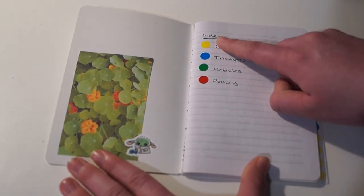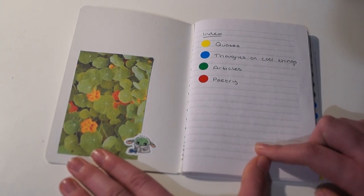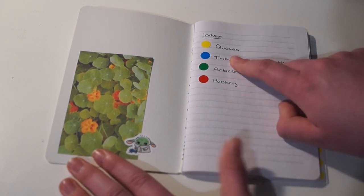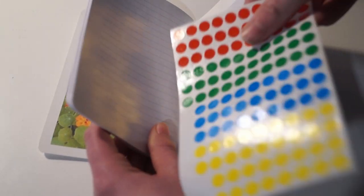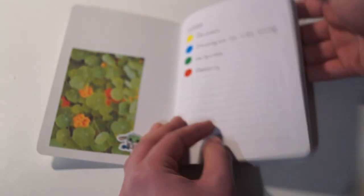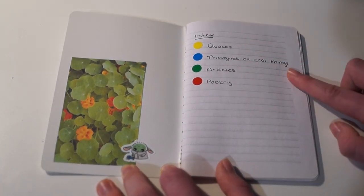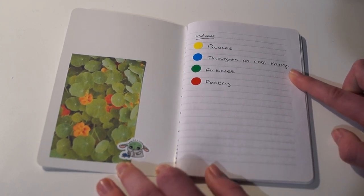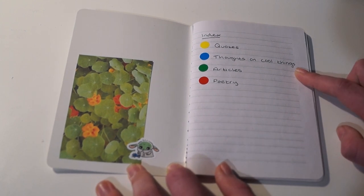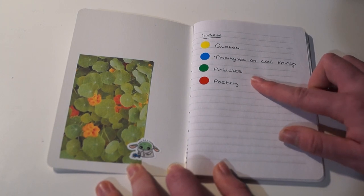I stole Megan's use of index dots. I think this is a pretty common thing with commonplacing, but I saw her using it and I really liked it. So I have 4 index dot stickers, and the dots fit really nicely in the back of my commonplace book. Yellow is for quotes, blue is thoughts on cool things, but it's evolved as I've used the book into just general things that I want to take note of. Green is articles, and red is poetry.